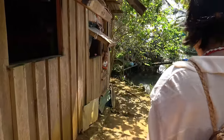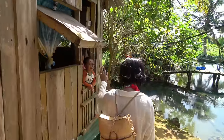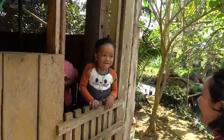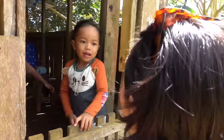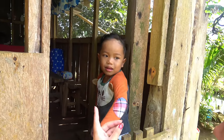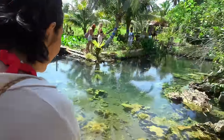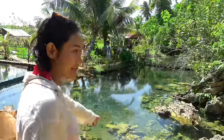Oh, look at the kid. Hello. Kamusta ka dyan? Hi. Ano pangalan mo? Dudong. Dudong. At si? Sia. Sia and Dudo. Wow, look how clear the water is, Alan. So there's fish also. You can see the fish.